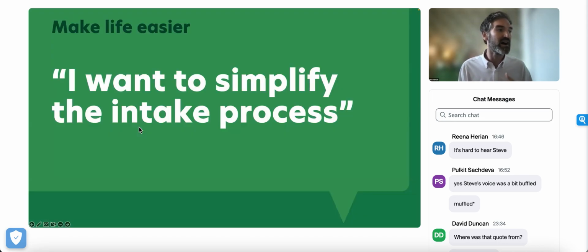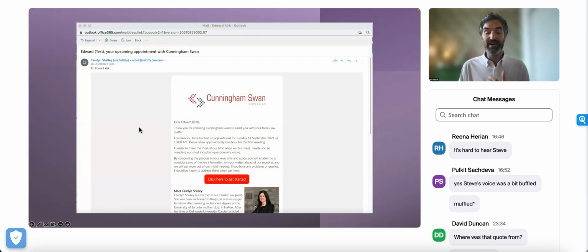Starting with simplifying the intake process, I'm going to give you some case study scenarios. With this firm, something they shared with us is that the paralegals in the team who field the inquiries found that it was distracting, taking them away from billable work, and they'd often get stuck on the phone for too long. With Settify, there are 2 avenues for a potential client to access the firm's intake onboarding system. This is the email invitation. You can see it has a nice modern presentation, giving you a great first impression of the firm. It can be sent out in about 10 or 20 seconds.